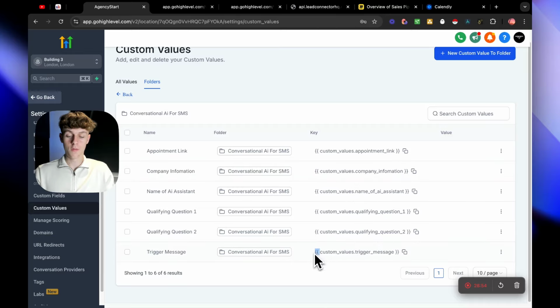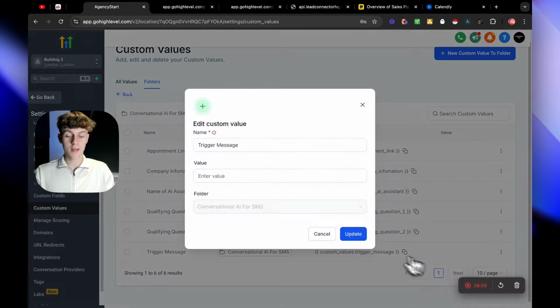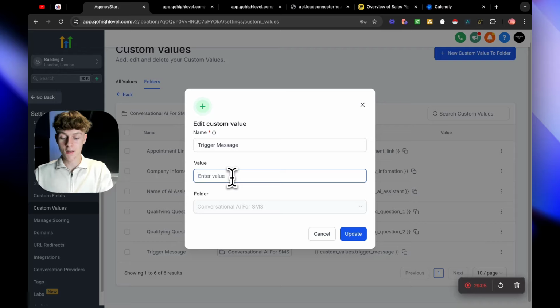So for example, the trigger message was what I was just looking at. If you click on edit custom value, it may look confusing, but I promise you it's not. You just need to put whatever you want it to send in here. So you could say something like, hey, first name, and you can actually have their first name as the thing. If you just go back into the workflows and then click on contact and then grab the code, put that there, and then you can say it's Charlie from YouTube.